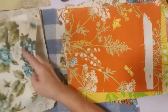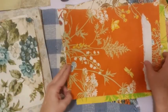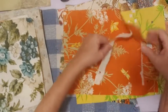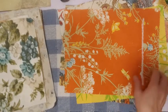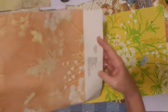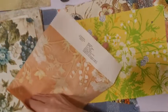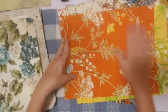Pretty. Look at this one. Got a butterfly. So like this, I would just pull off or cut off. I think most of it came off there. And it's 100% cotton. Is this one 100% cotton? Yep, they're all 100% cotton. And they're Scotchgarded too. Extra protection for my journals, right? But I love that one.